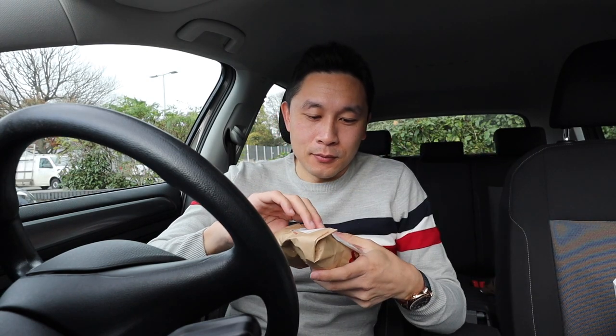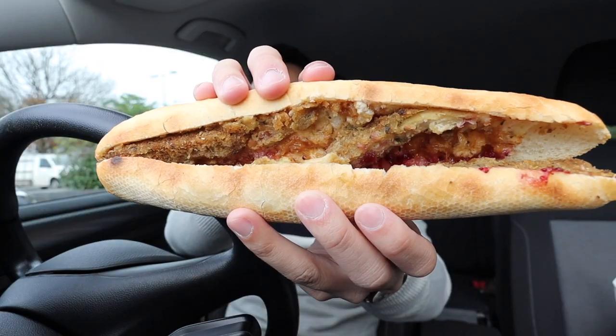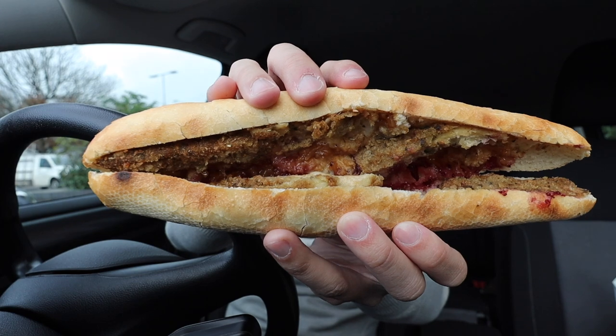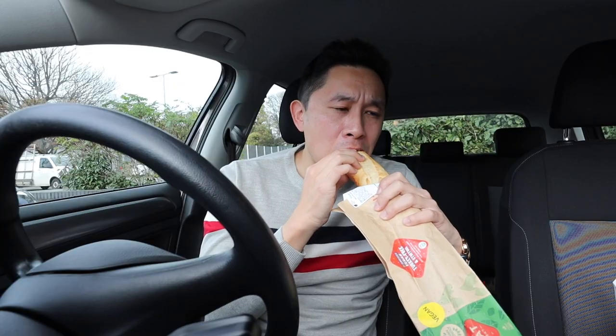So next up, I've got the vegan free turkey and stuffing baguette. Let's open this up and see what it's like. So inside, this has got sage and onion, plant-based goujons, cranberry and port sauce with onions. Let's give it a taste.